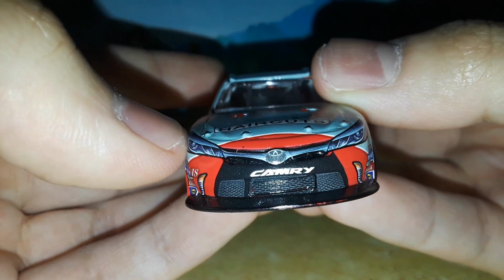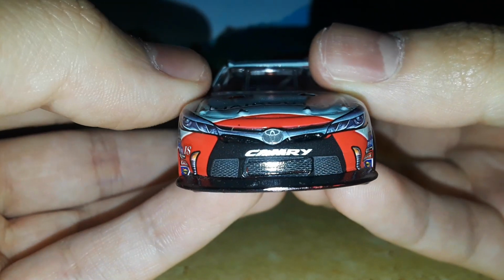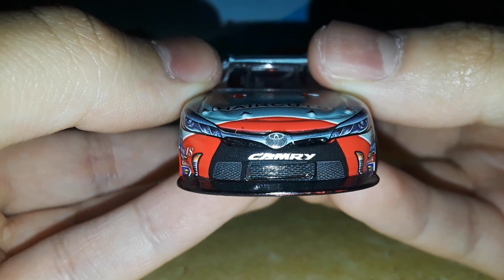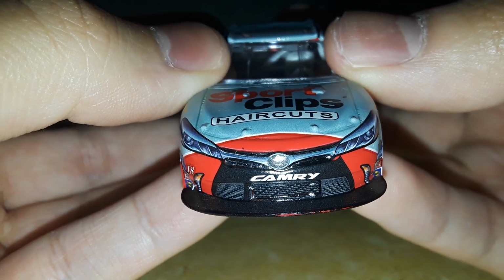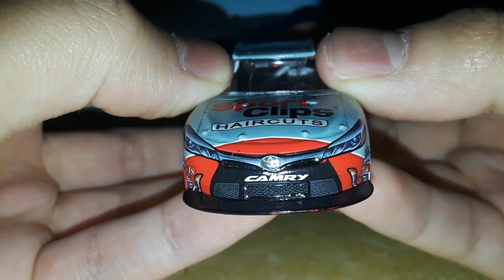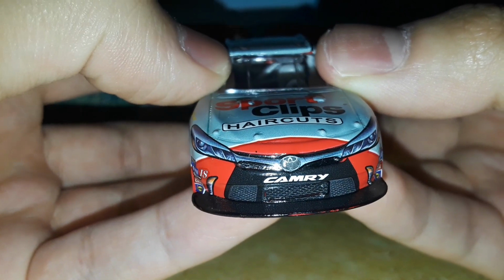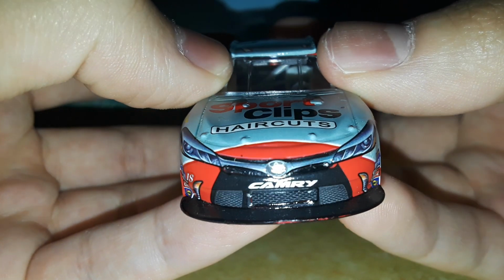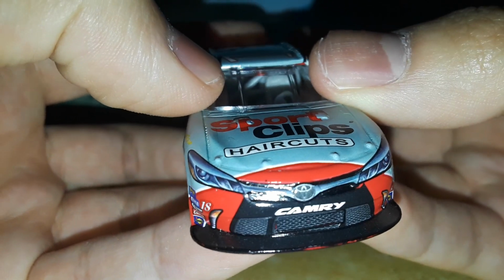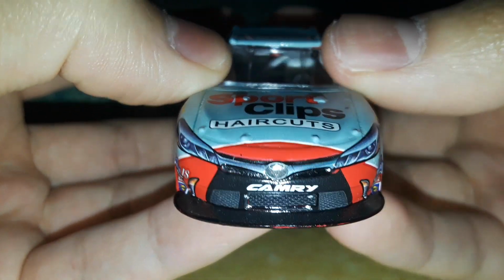So you got number 18 right there. No Joe Gibbs Racing logo right there. Of course, you got Toyota Camry in the front, the old style Camry. This was back when the Xfinity series was still running the old Camry because they could not quite figure out how to get the 2017-2018 Camry to work on the Xfinity car. But we're in much better places now with the modern Toyota Xfinity cars. We have Supras now, so that's a big upgrade.